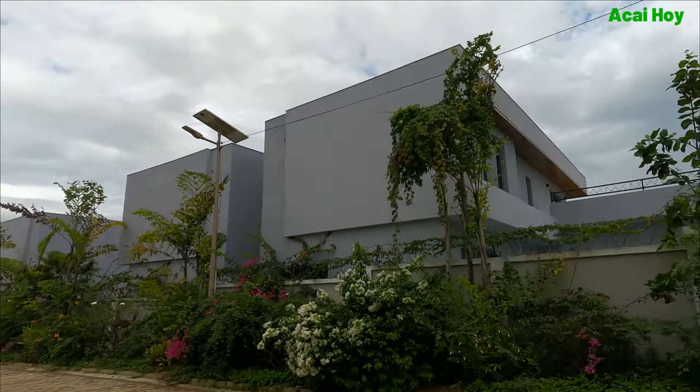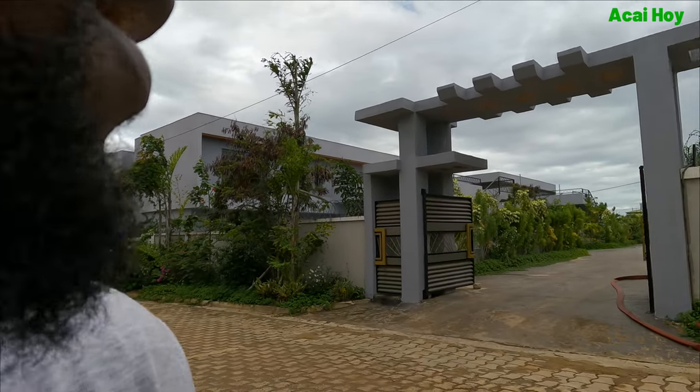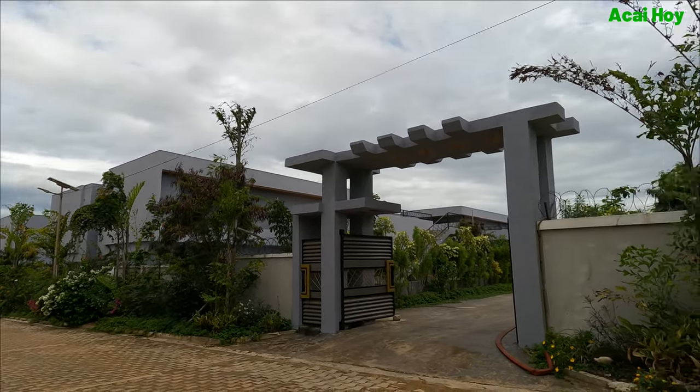Look at it right there. Look at the houses. Look at this one right here. You see? So this is actually where the rich hide in Gabon, Libreville to be precise. Look, that's the gate.